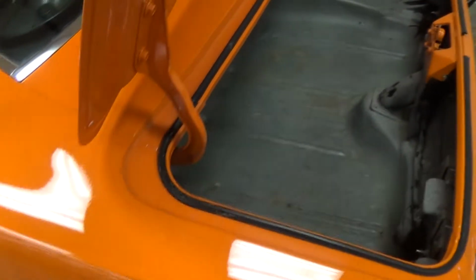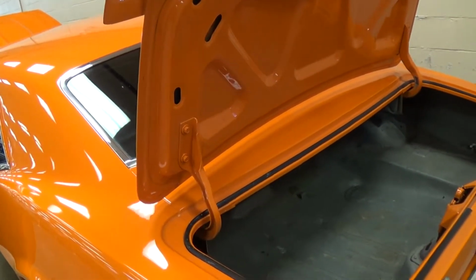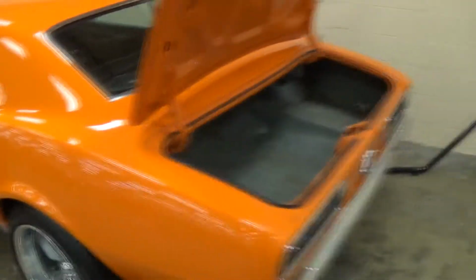Our next vehicle is Joe Bailey. Kind of left it a little bit out on his resto. 099. Here's Joe. Congratulations, Joe. Thank you. Pitted and bumps and everything in the trunk.